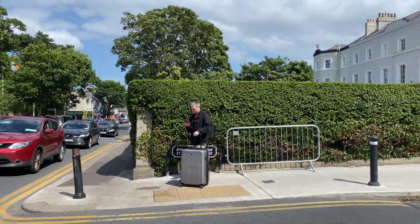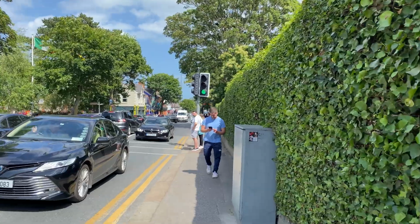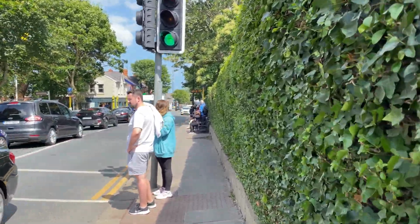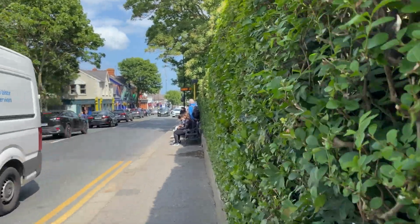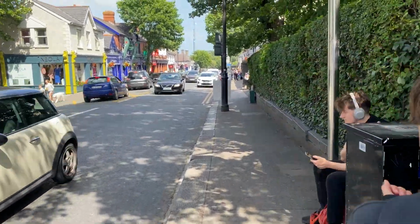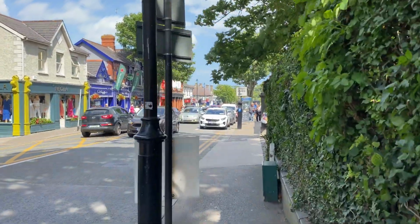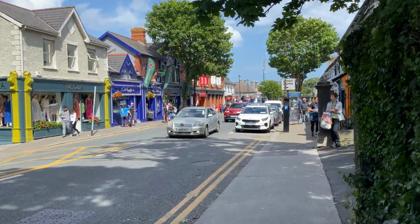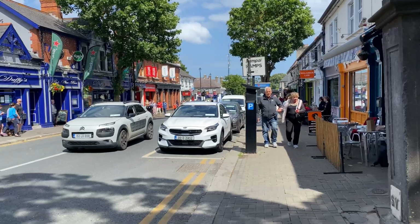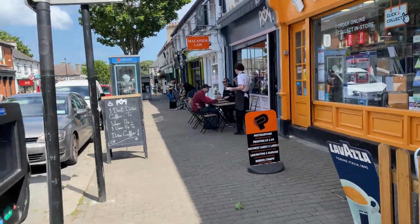Now we are almost going to reach the center of Malahide village. It's a very busy area. In the evening it will be very crowded. There is always something for everyone. You can find traditional Irish gift shops, restaurants, shopping, and many more. And also from here, if you walk roughly 5 minutes, we can easily reach the Malahide harbor. So I'm going to head there now, after showing you some amazing videos of Malahide village.